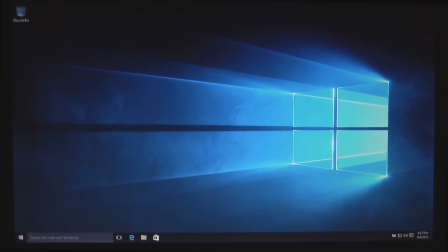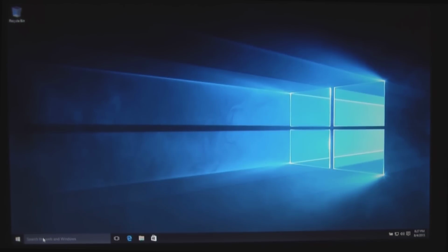Alright, here we have a fresh, clean installation of Windows 10 Home. Recently just repartitioned, reformatted the hard drive. There is nothing. This is a clean installation. So the concern would be, we didn't put in a product key. So how is this going to be activated and validated by Microsoft? Well, let's see if it is.